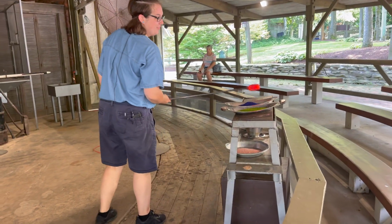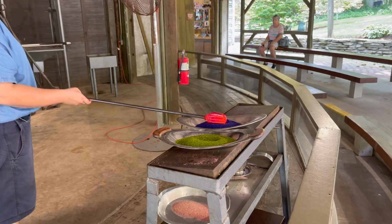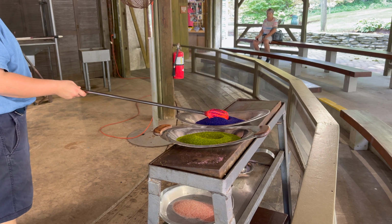Feels like it, yep. All right, I've cooled the outside, just the inside is now hot in between those ridges and it's picking up that second color. Look at that.